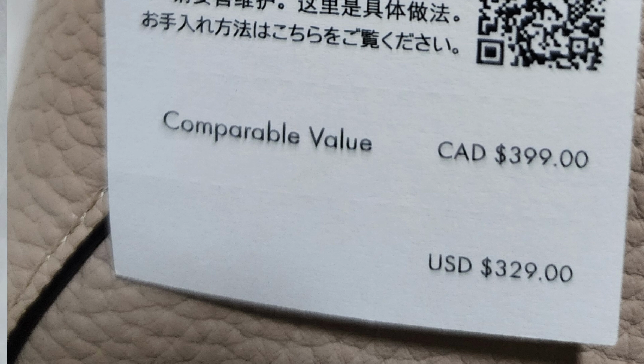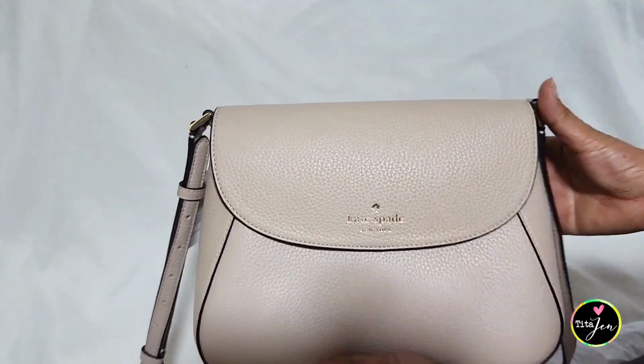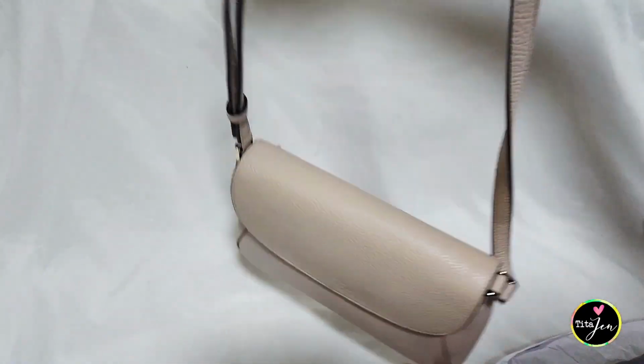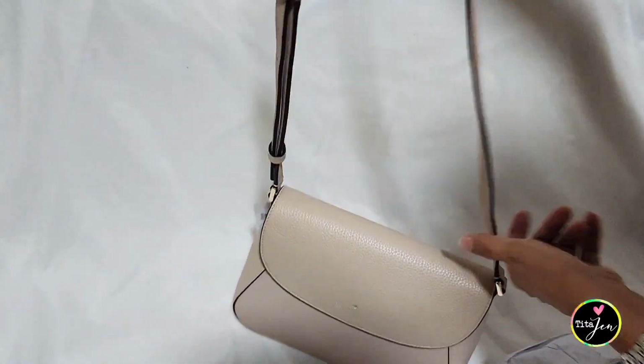The price of this bag is $329 US, but you can get this at 70% off or more at the outlet stores. Your cell phone, long wallet, and other stuff can fit in this bag.